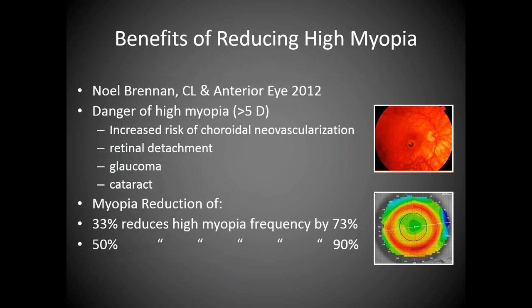Noel Brennan looked at what would be considered high myopia. At what level do patients enter a riskier state for either retinal problems, for cataract problems, for possible glaucoma? And he felt that 5 diopters of myopia would safely be considered high myopia.